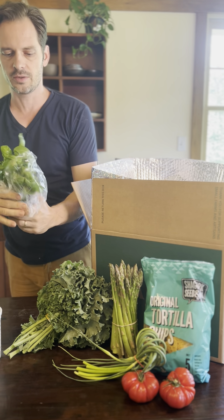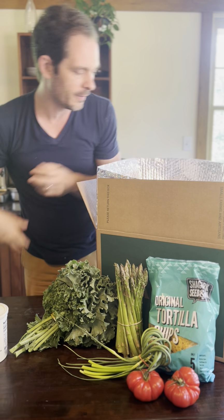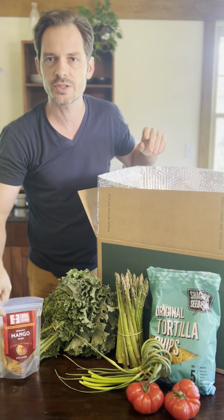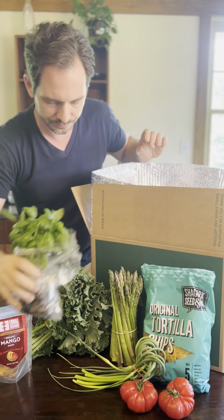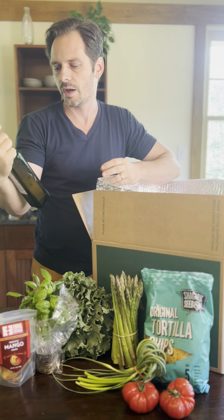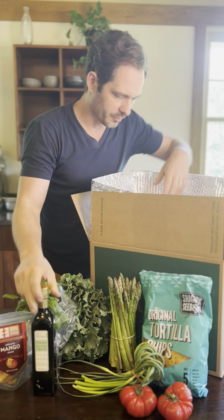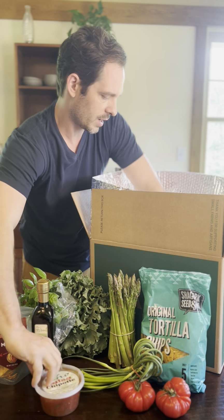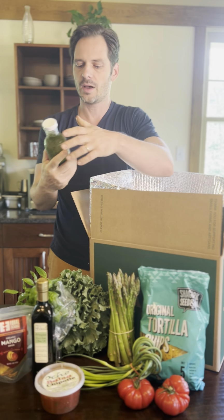Some fresh basil, which just looks beautiful. Our dried mangoes from Equal Exchange. Olive and Marlowe Arbequina olive oil, which is delicious. Our favorite salsa from Ocho, which is right here in Pittsburgh.